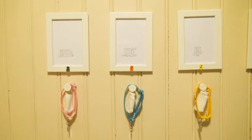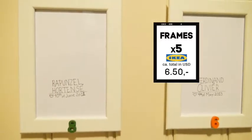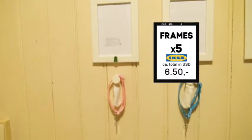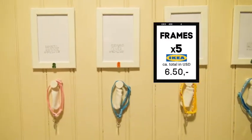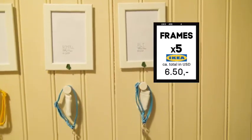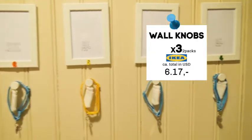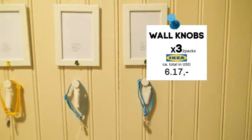Also at IKEA, I got these really cute frames that I put their names in and their date of birth. And then I have their age in tiny stickers on the frames. I'm planning on putting their paws in the print in the middle of the picture later, but I haven't gotten to it. Also, I'm a little bit afraid that they might object to that, so we haven't gotten to that yet, but I plan on it.